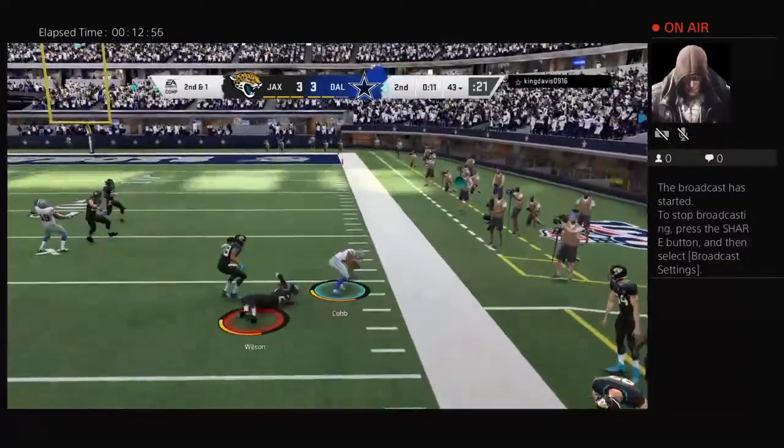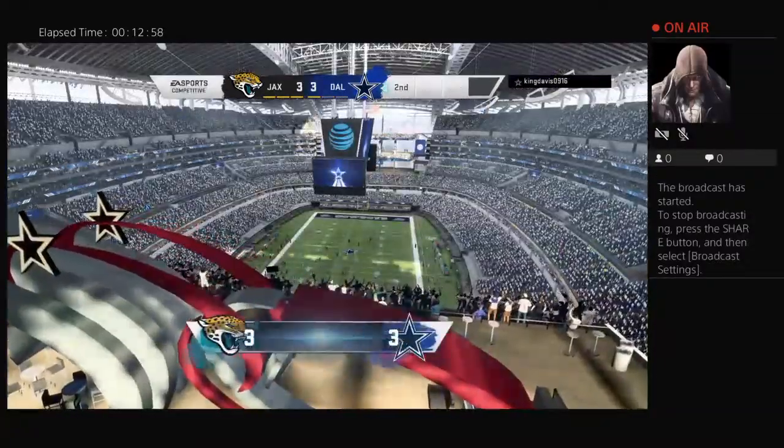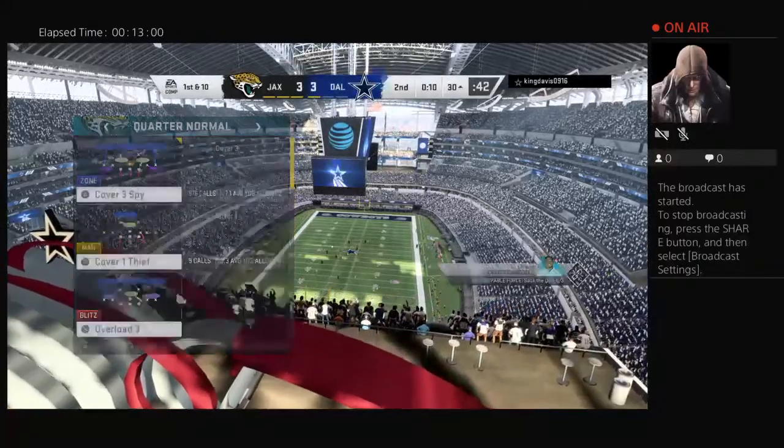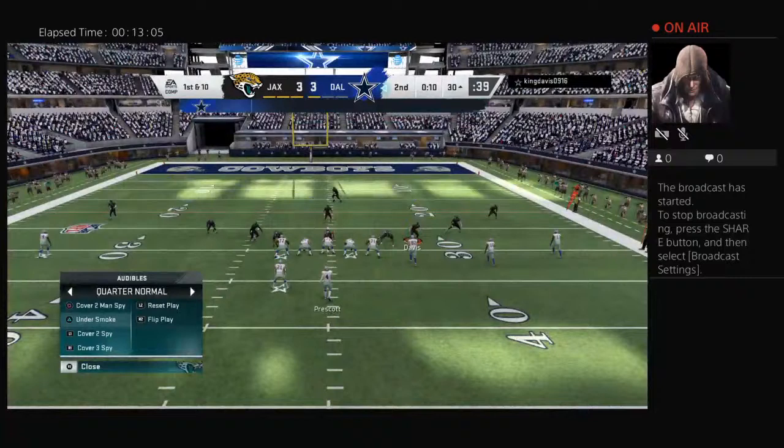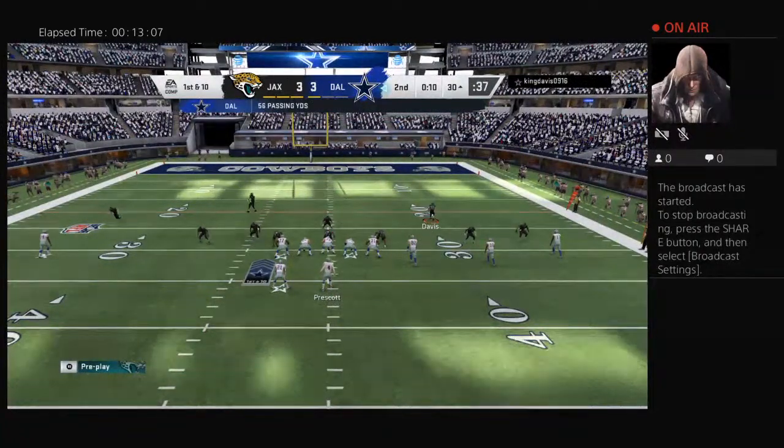Caught by Cobb. And he is brought down, but not before reaching the 30. Now a timeout signaled for, and they'll get it with 10 seconds to go before halftime. So 1st and 10 now from the 30.